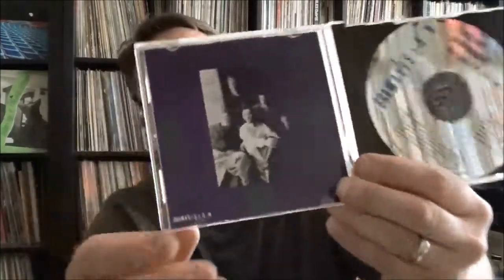This one, pretty sure Bill Bruford plays drums on this. Can't tell from the back. Yeah, Bill Bruford on drums and Jeff Berlin on bass. Doesn't say, but I can tell from the photo there. Bill Bruford and Jeff Berlin. On the Gramavision label. Great label, Gramavision.